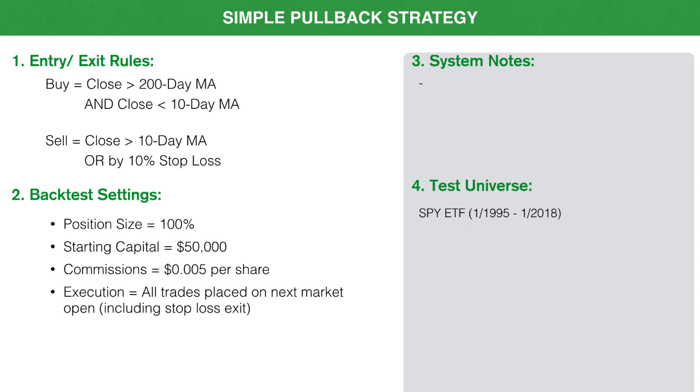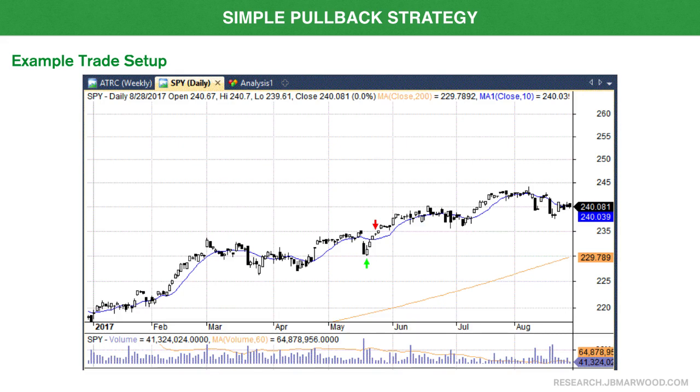So here's an example trade setup we're looking for. You can see the SPY ETF. We're about middle of May 2017. You can see that we've dropped below the 10-day moving average, which is the blue line. We've closed well below that, but we're still well above the 200-day moving average. So that's our buy entry. So we go long on the next open, and as you can see, a few days later, we move back above the 10-day moving average. So we're then going to exit on the next open, which is the red arrow. As you can see, we've captured a nice profit there, which is actually 1.79% before fees.